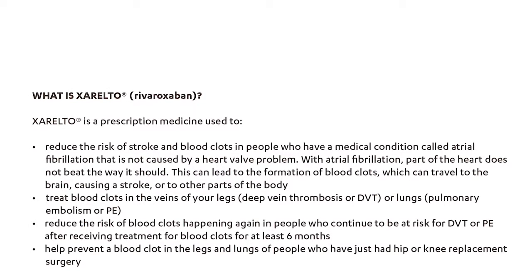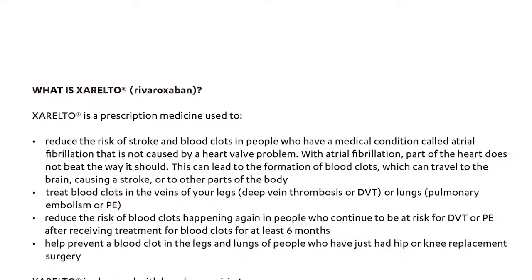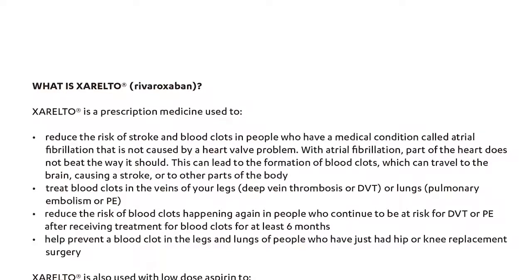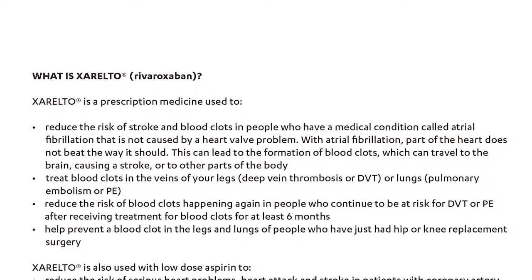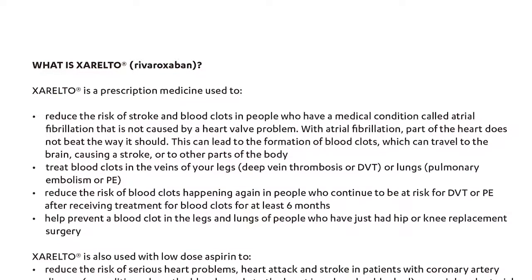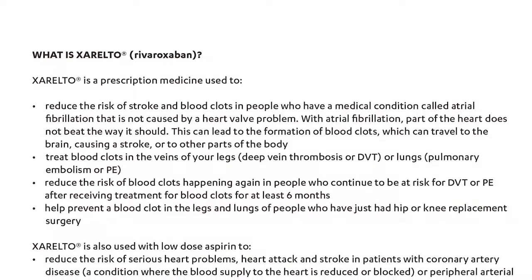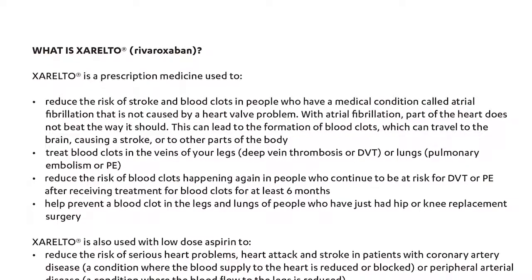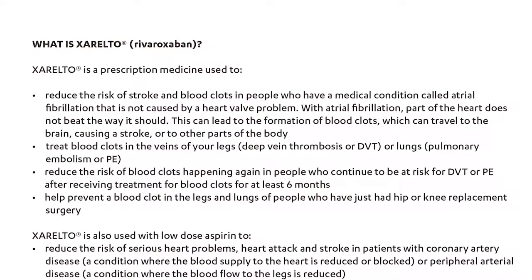What is Xarelto, rivaroxaban? Xarelto is a prescription medicine used to reduce the risk of stroke and blood clots in people who have a medical condition called atrial fibrillation that is not caused by a heart valve problem. With atrial fibrillation, part of the heart does not beat the way it should. This can lead to the formation of blood clots, which can travel to the brain, causing a stroke, or to other parts of the body.